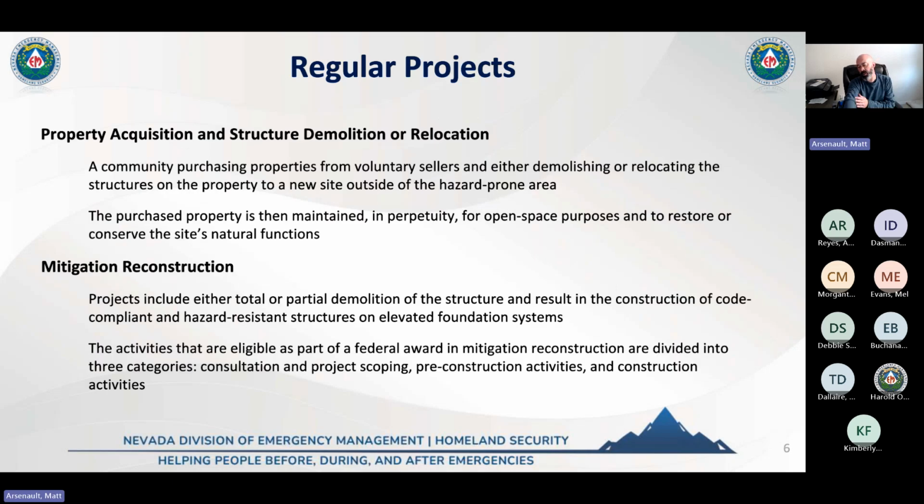All right, so the first one is property acquisition, structure demolition, or relocation. And that's where a community purchases a property, has to be from a voluntary seller. Say this property owner has significant flood damage and it's repetitive, that maybe they're in the floodplain. A community could request that a state purchase a property or multiple properties to get them out of that hazard prone area.